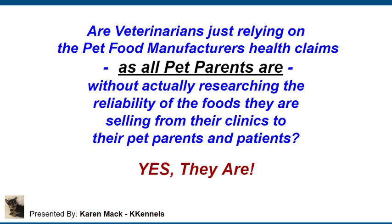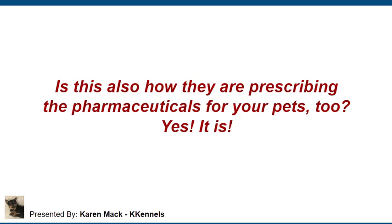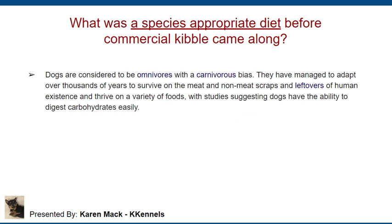Are veterinarians just relying on the pet food manufacturers' health claims, as all pet parents are, without actually researching the reliability of the foods they're selling from their clinics to their pet parents and patients? Yes, they are. Is this also how they are prescribing the pharmaceuticals for your pets too? Yes, it is. What was a species-appropriate diet before commercial kibble came along?